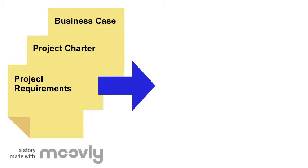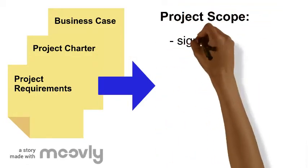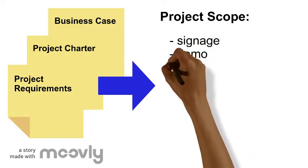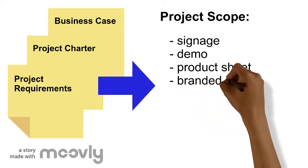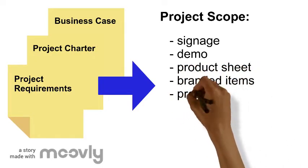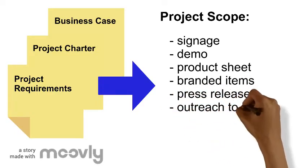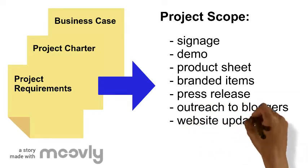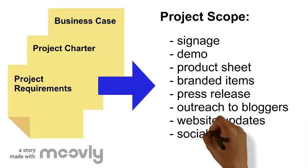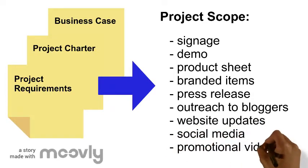that they will need to support the trade shows through the creation of signage, a demo, a product sheet, and possibly some branded items to give away at the booths. In the area of media and industry relations, a press release will be created and an outreach to the blogger community will be performed. There are also a number of promotional items that will need to be produced, including website updates, social media, and the new video.